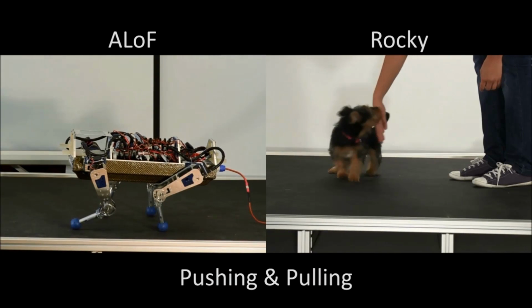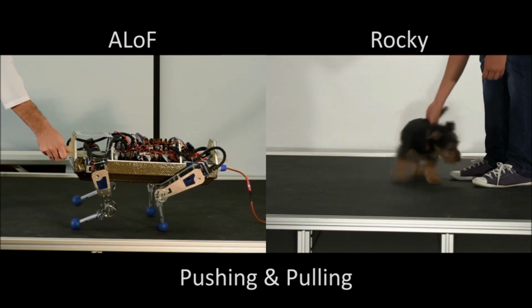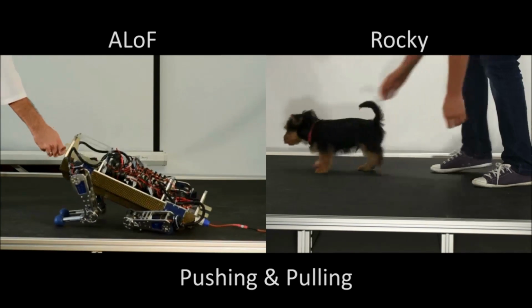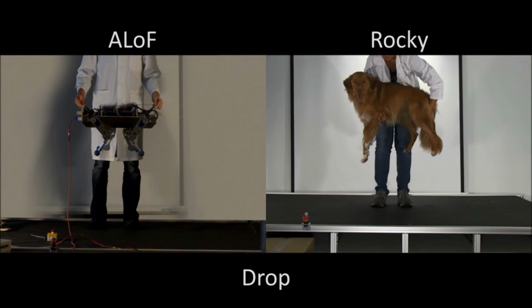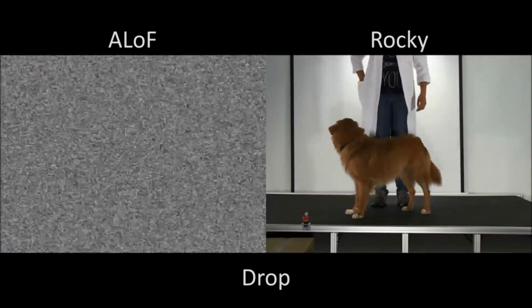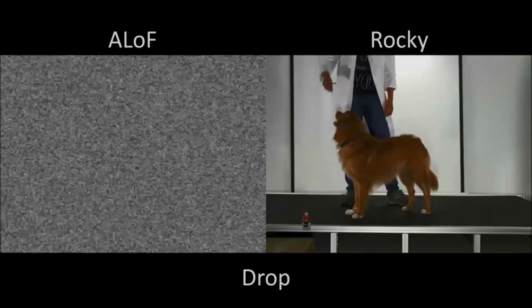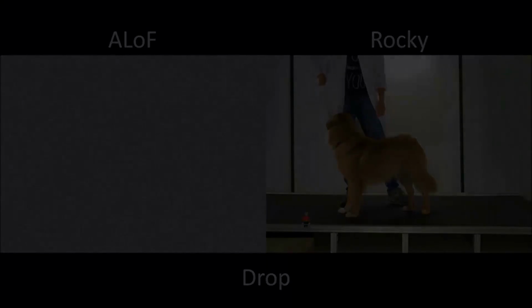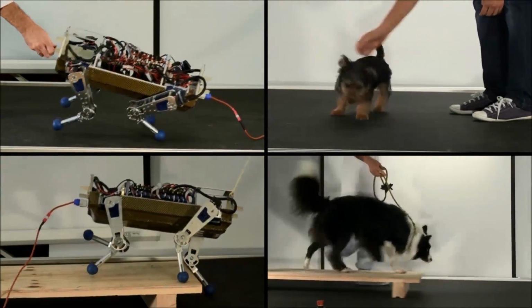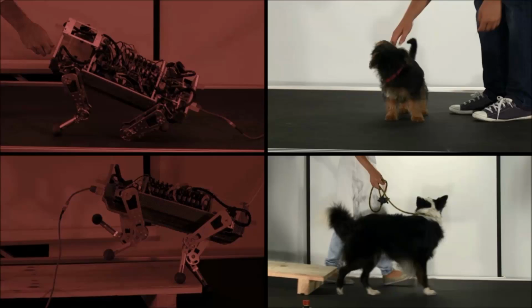Additionally, since the robot is designed mechanically stiff, it behaves more like a table than like a dog. The rigid characteristics are further exposed if ALOF is subject to impact forces. The peak loads occurring due to the ground contact interaction immediately destroy the gearboxes. How can we engineer a robot that interacts with the ground similar to a real dog?